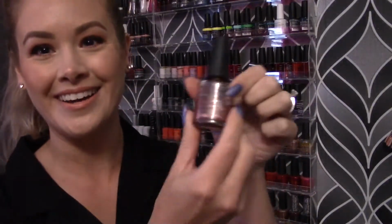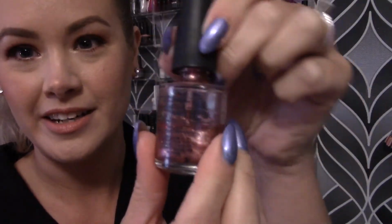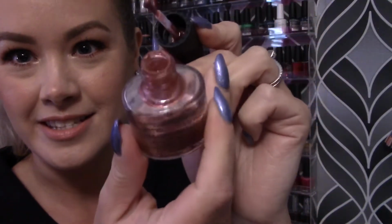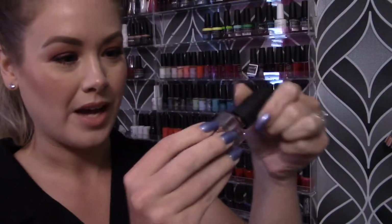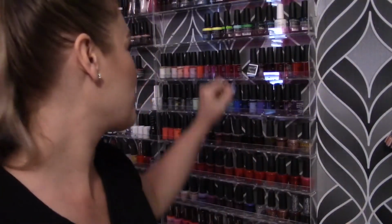Okay, so this is an example of one that needs to go. You would think that it's just separated. No, it's solid in there. I don't know if you guys can see, but you can actually see the hole where the brush came out. So this one is done. Garbage.